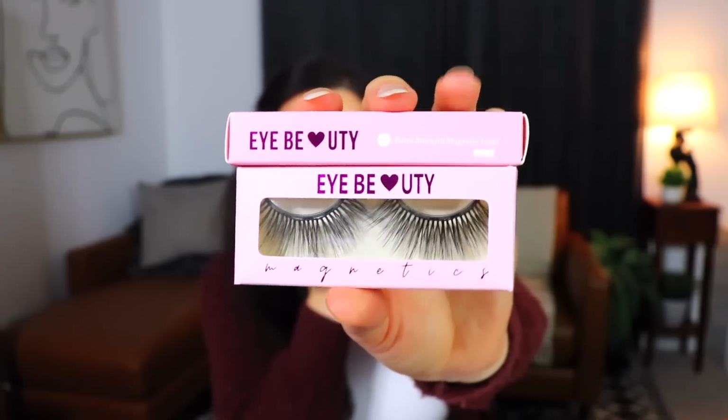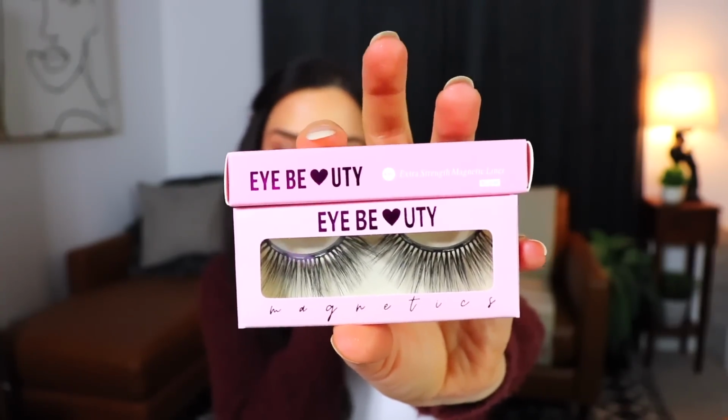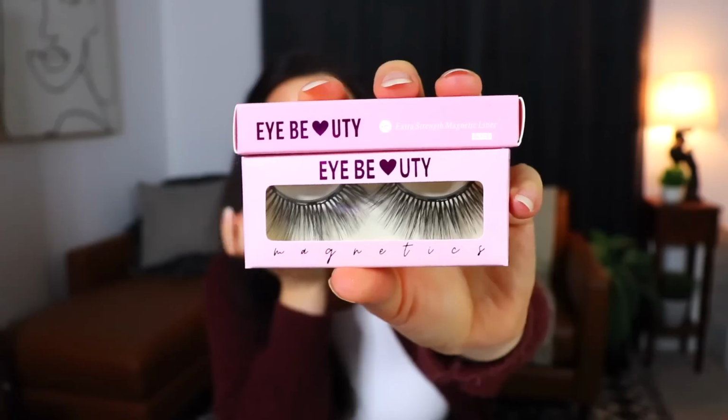So this little set here is from iBeauty. We have the lashes and the magnetic liner. The lashes are magnetic. They're also quite intense. They're very spiky and long, but I just don't know how I feel about magnetic lashes.